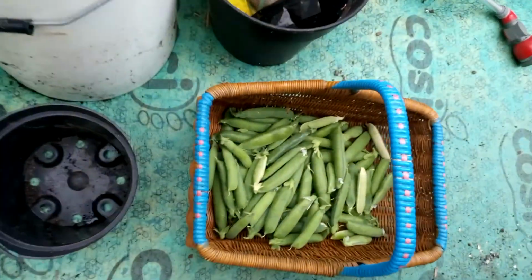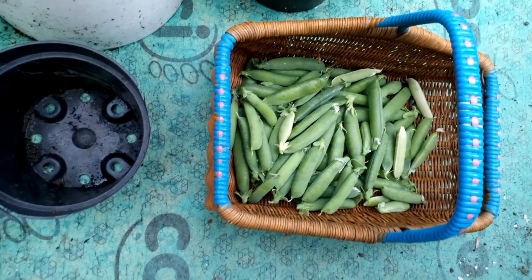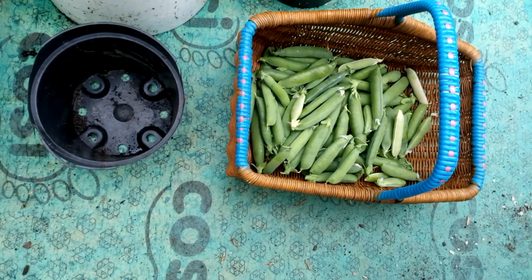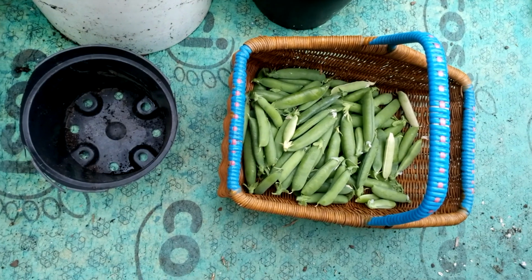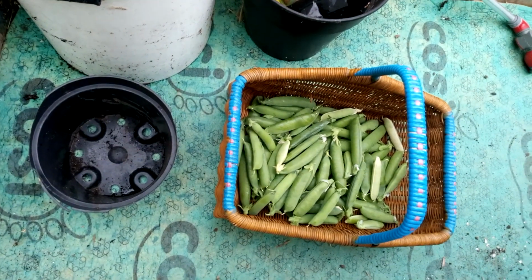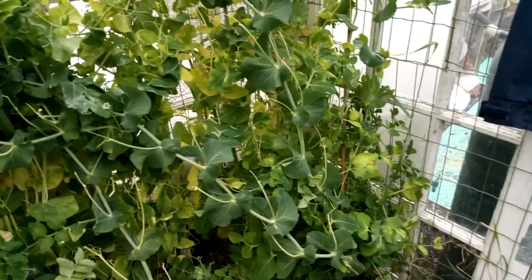Right, I've got a nice little haul there of peas. So what I shall do is, like I said to you before, they're easier to pod the day after you pick them, because the pods start to wilt a bit and they open easier. Just a little hint there. They'll all be going in my freezer. Once I've got 5 pounds in weight, then I shall start giving them away. Although I have given a few away already.